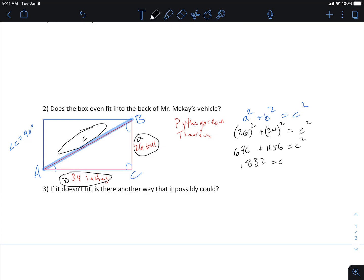1832 equals C squared. Some of you might be thinking at this point, okay, Mr. Guy's standing in the store, why doesn't he just run out to the car and take his tape measure and measure from here to here? Well, two reasons. One, I was inside the store. Two, I didn't have a tape measure. But I've moved vertical stuff in the past that I knew was like 26 and 34.